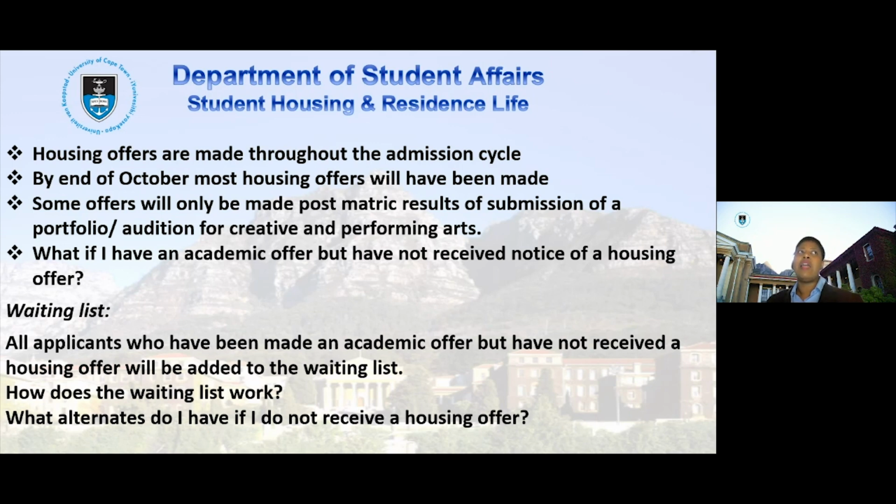However, by early November, end of October, if you haven't received an offer and an academic offer was made earlier in the year, by October, November, we will send you a confirmation either to look for an alternative place outside of accommodation, because sometimes we also have students who are performing arts and creative arts students in our Faculty of Humanities.